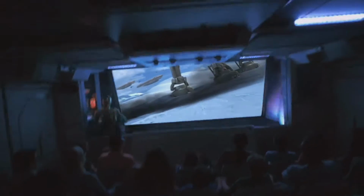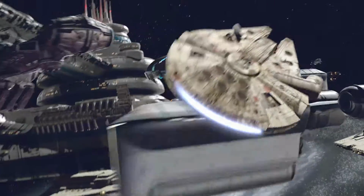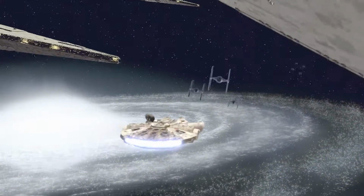But it's the ride in the simulator itself that takes center stage in Star Tours The Adventures Continue. And with the addition of crystal clear 3D footage, the simulation rises to another level of reality. And that, after all, is what flight simulation has always been about.